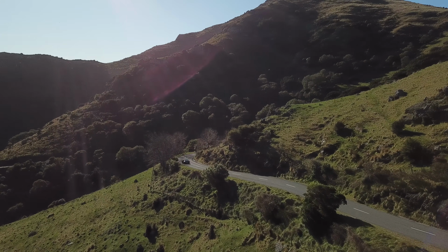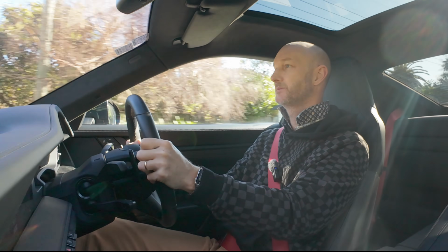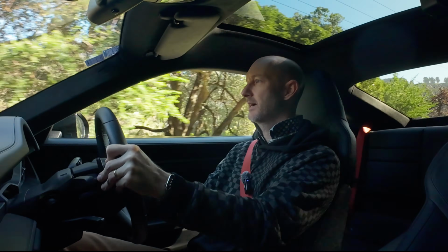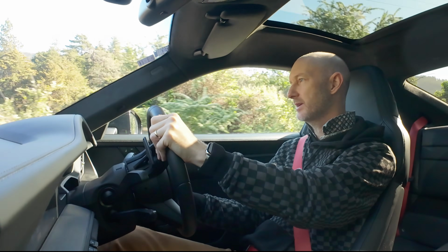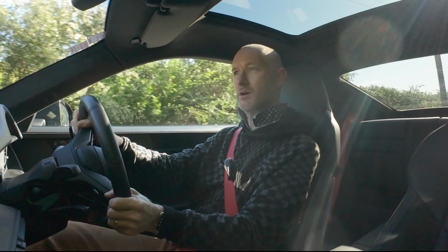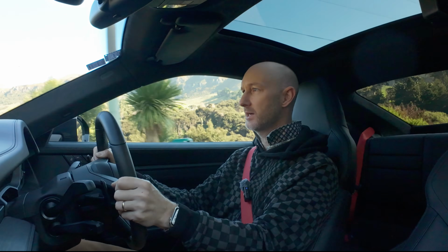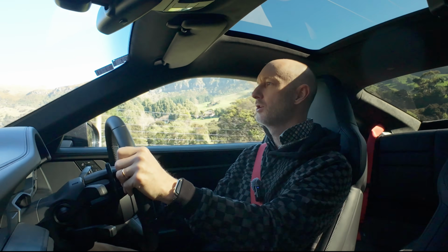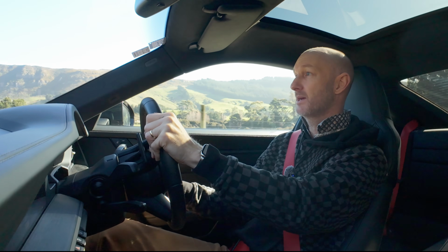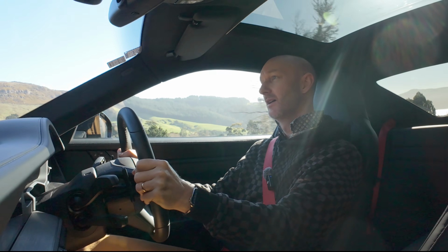It's got the giddy up. There's no problems with power on this car, none at all. Again, the roads are just a little bit greasy and a little bit gravelly, so I want to be careful. It's not my car. This is a demonstrator car kindly lent to me by Porsche Christchurch. Huge thank you to Cameron, who has entrusted me with this car. Really appreciate that, Cam.